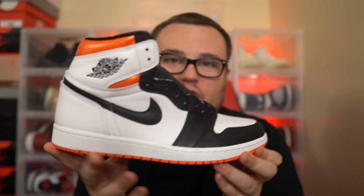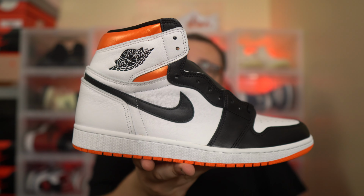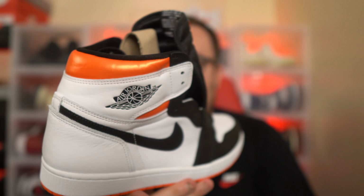They're going to skyrocket. If you have pairs, do not sell them. Hold on to the Air Jordan 1 Electro Orange. This is a clean sneaker. The colorway is there. There are a lot of things that people like on this Jordan 1 that we want. We have the Nike Air, we have the orange, we want orange Jordan 1s, right?